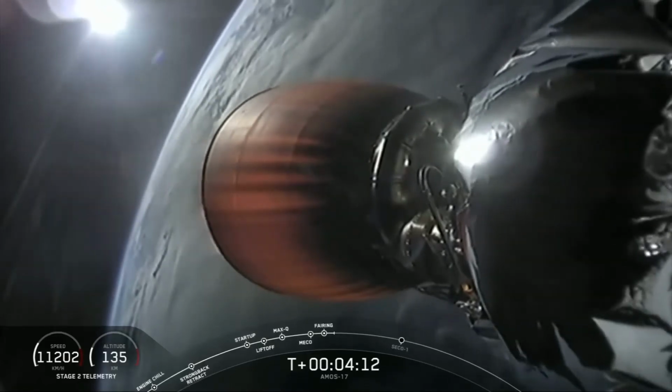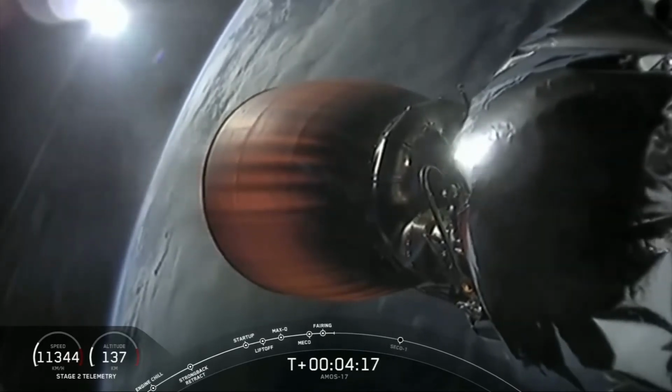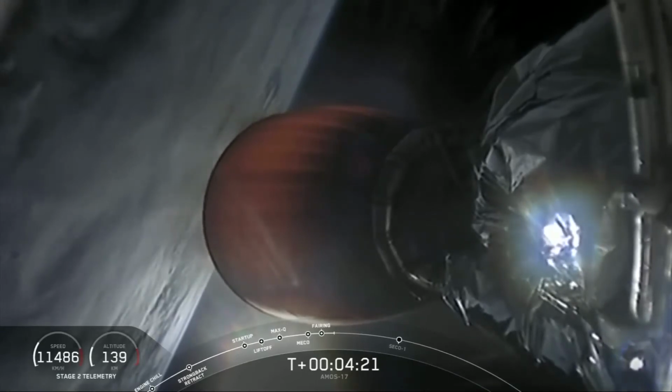So coming up 4 minutes and 15 seconds mark, we are go on Falcon 9 carrying AMOS 17 to the parking orbit, the first of 2 orbits for today.